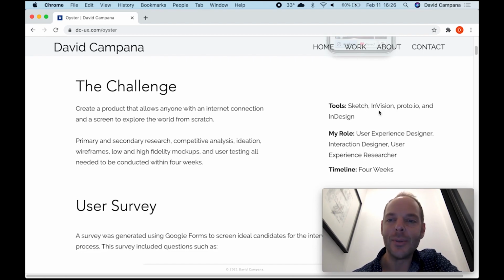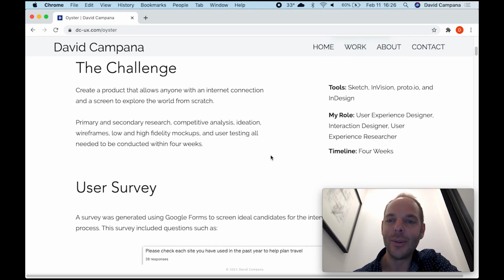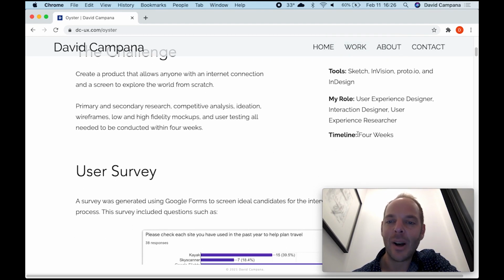What tools did you use? For example, I used Sketch, a prototyping tool, InVision, Proto.io, which is a mass user testing tool, as well as InDesign. Describe your role. Hiring managers and recruiters want to know if you worked in a group, and if so, what was your involvement? What was your contribution to this project and to the group? Also include the timeline.